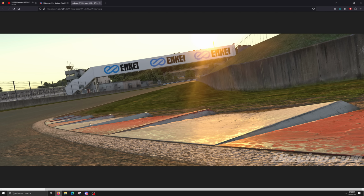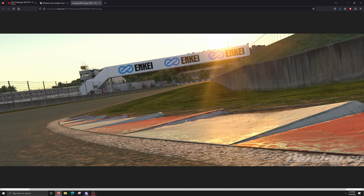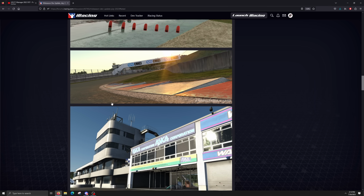Here's a bit of a look at the 3D curbs. And yeah, I'm still kind of blown away that they're not actually modeled in the physics. So this will be interesting, how it affects it.